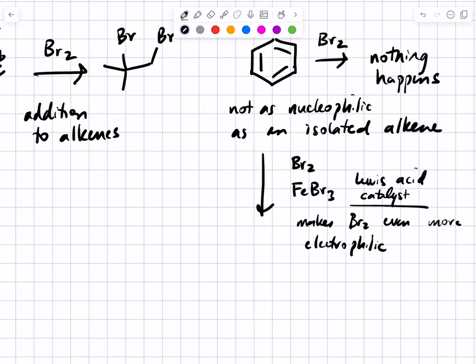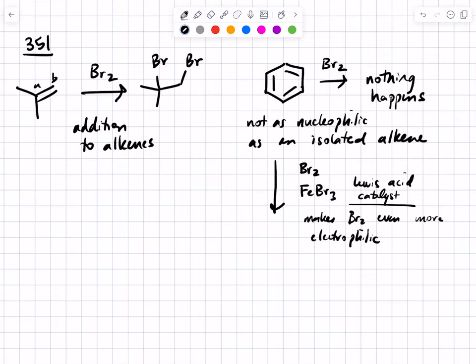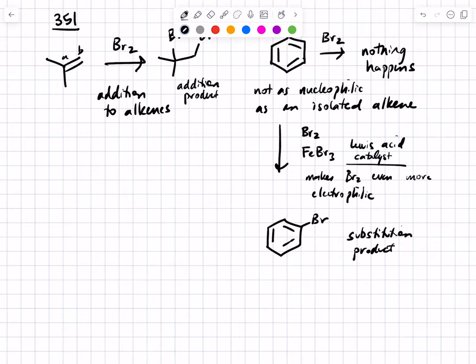But interestingly, the product is not the same as it was for the bromine reaction with an alkene. In the bromine reaction with an alkene, you get an addition product. However, for this reaction with benzene, you don't get an addition product, you get a substitution product. And magically, the double bond on the benzene ring is still in place. That tells you that there's something really unique about benzene and those three double bonds in the benzene ring that we need to talk about. That uniqueness is called aromaticity, and so we're going to talk about that.